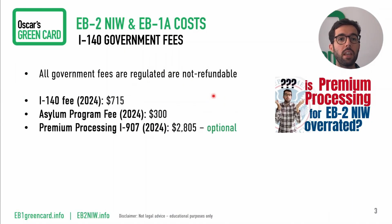The I-140 fee is $715. It's up $15 since April 1st, 2024. But that is not everything you have to pay in this first part of the process, because like I was saying earlier, there's a new fee you have to pay, and that is the Asylum Program Fee. It's mandatory for everyone, and for EB2 NIW and EB1A is $300.